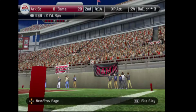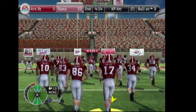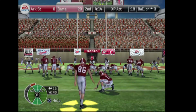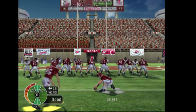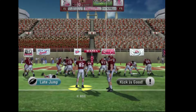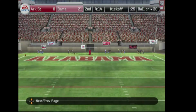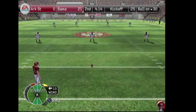Just kick the extra point. So the kicker's on the field to attempt the extra point. And he tacks on the extra point. Over 4 minutes remain in the second quarter, and our score is Alabama 21, Arkansas State nothing. Alabama ready to kick this one off.